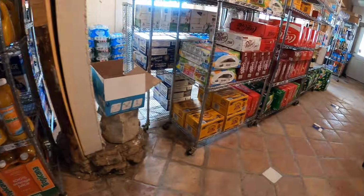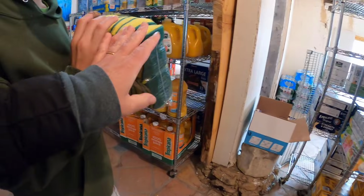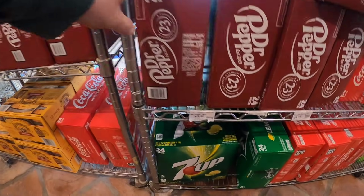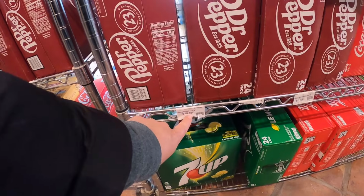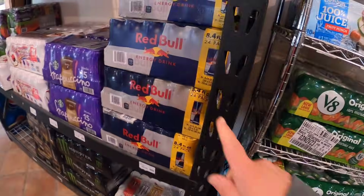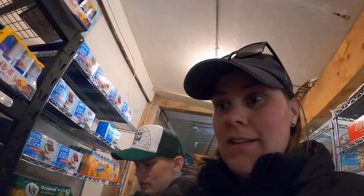Wait, so if these are $1.49 each, well, you grab one for $1.49. Okay, so these 24 packs of sodas are about $28.99, so $29. Wait, this Red Bull, $58.89. How much? Wow. For 24. That's not bad. That's a lot.